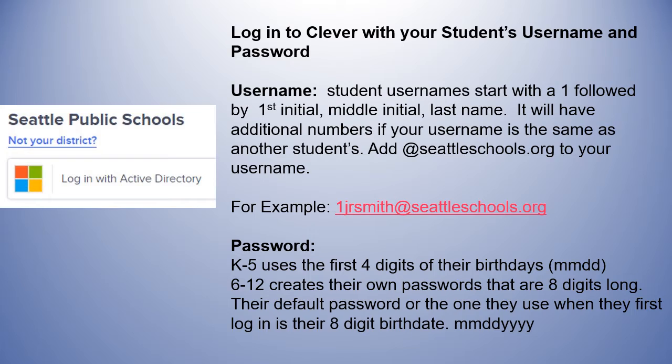So the username, for all students, will always start with a 1, and then it's followed by the first initial, the middle initial, and then the last name. Sometimes there are some additional numbers if your username is the same as another student's. Now, since you're not at school, you'll need to add @seattleschools.org to your username. The password is pretty easy if you're kindergarten through 5th grade, because it's just the first 4 digits of your birthday: month, day, day. But if you're in 6th through 12th grade, you will create your own password. And that needs to be 8 digits long.